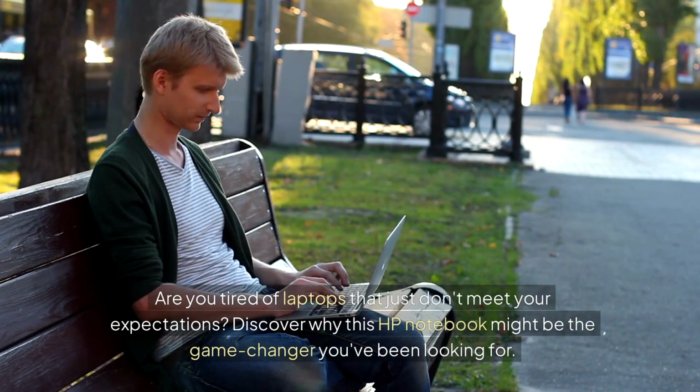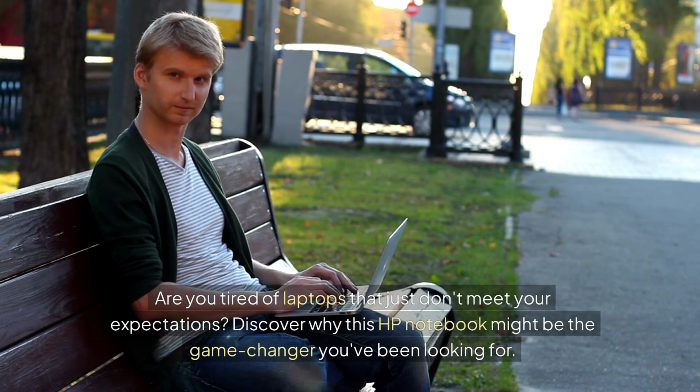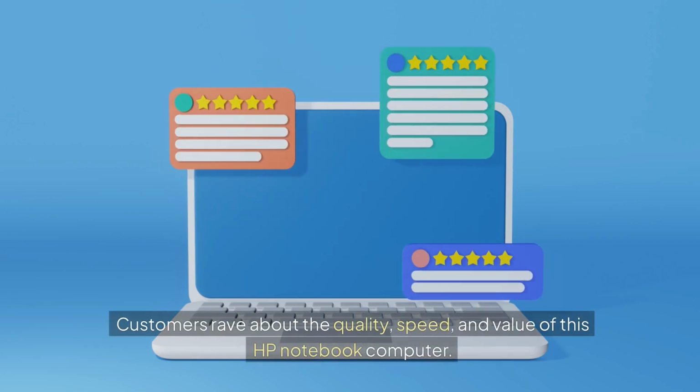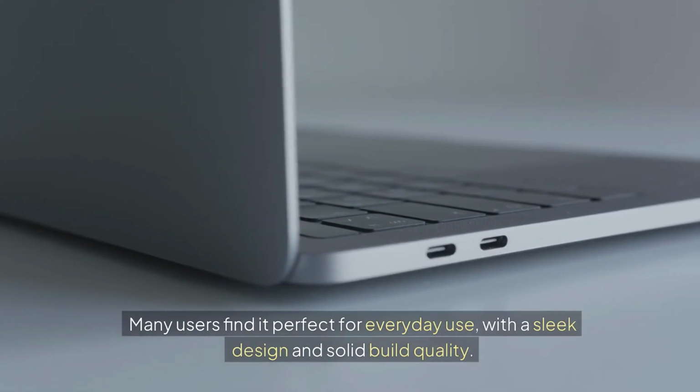Are you tired of laptops that just don't meet your expectations? Discover why this HP notebook might be the game changer you've been looking for. Customers rave about the quality, speed, and value of this HP notebook computer. Many users find it perfect for everyday use, with a sleek design and solid build quality.